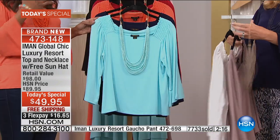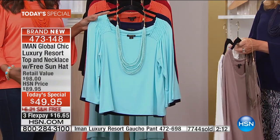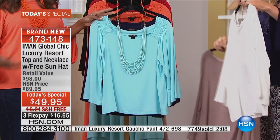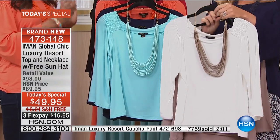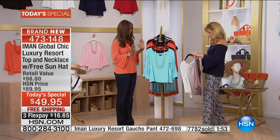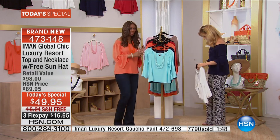That's why I wanted to give you solid, so that it will work with anything, whether you get it from us, whether it's a palazzo pant that has a print, whether it's the gaucho pant that's another solid, whether it's jeans or whatever you have in your own closet, it will still work with you. And that's what's so great about it. Again, the necklaces are really an extra item. And as we said, as supplies last, tonight only and for one day only, you'll get the hat.